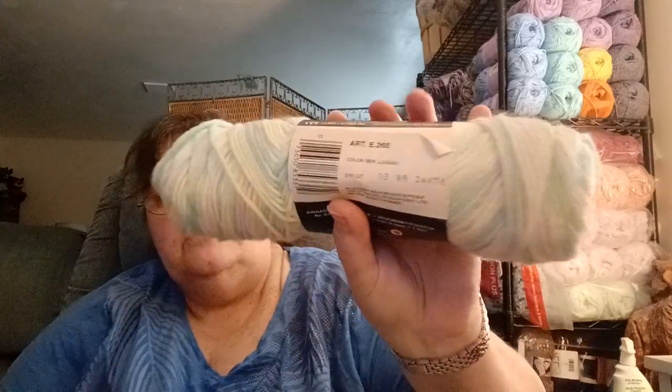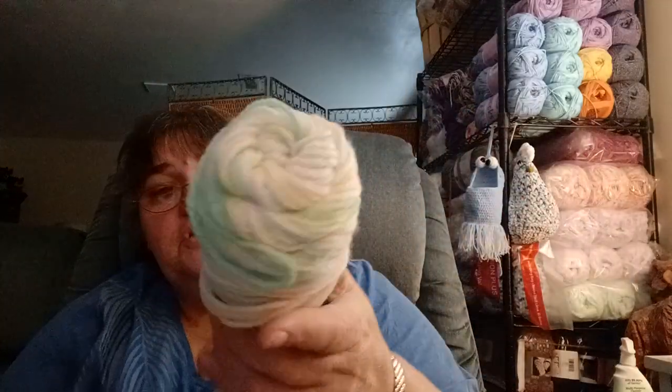I also have in here, I should probably pull this out, the Red Heart Premier, and it's a 4-ply acrylic. It is 85 grams. It's one of their more classic ones, from when Red Heart was Red Heart. And this is the color Lullaby. And this is the yarn that I have. And this has got pinks, whites, yellows, and like a minty green in this one.